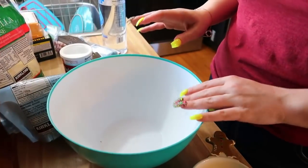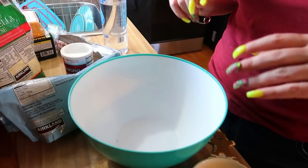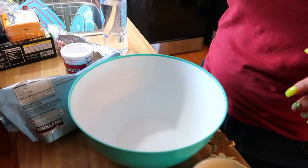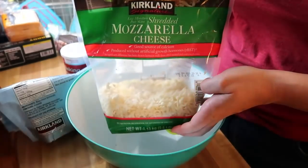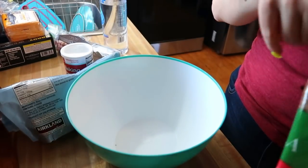Next thing we're going to start is our rolls for our spinach artichoke dip, okay? The dough is gonna have to actually sit and cool in the fridge for a little bit, so we're gonna make that first. So first thing we're gonna add is some shredded mozzarella. We're gonna take 2 1/4 cup of that.